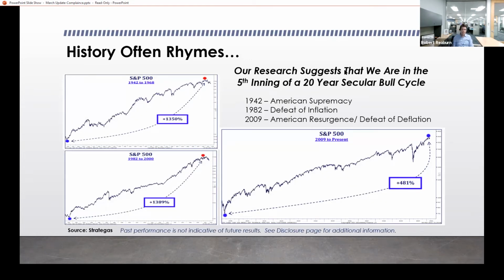Now, this slide, ladies and gentlemen, is labeled History Often Rhymes. We talked about that 20-year secular bull cycle. One of the biggest pushbacks that we get with just the bull market in general is that, well, it's been going on since 2009. That was the biggest mistake that a lot of people made, ladies and gentlemen, in the late 1980s. In the late 1980s, many people thought that the bull market had been going on for 9 years and that it was due to end.